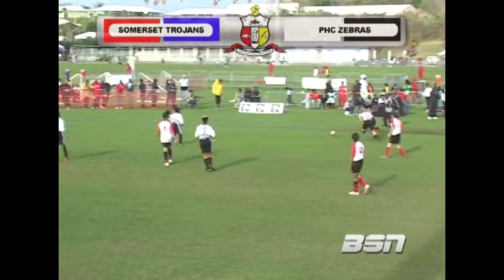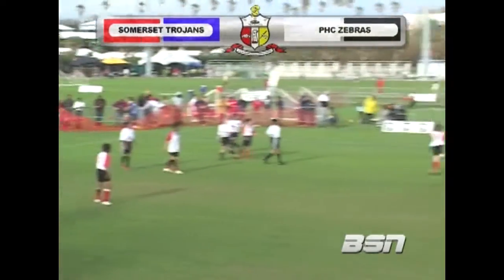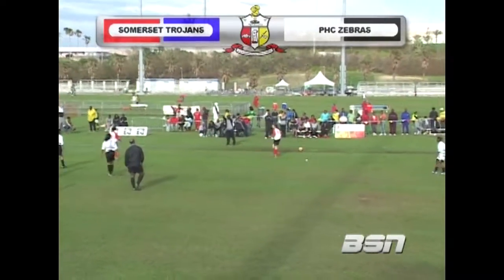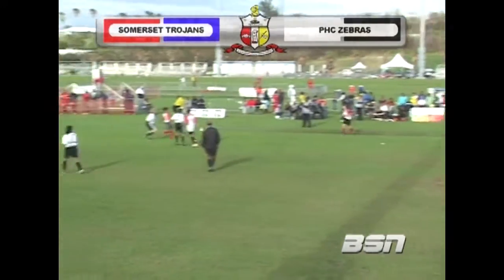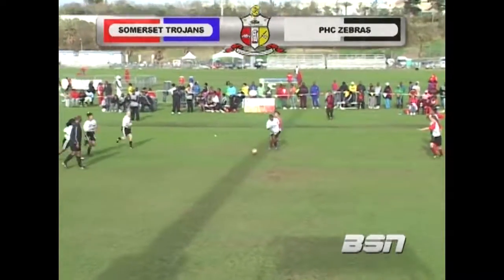PHC, the defending champions here, but Somerset Trojans in search of a clean sweep, looking for the third straight title. Fisher will have a throw in on the far side, going down the line, looking for Lister. Nolan comes back to lend a hand.